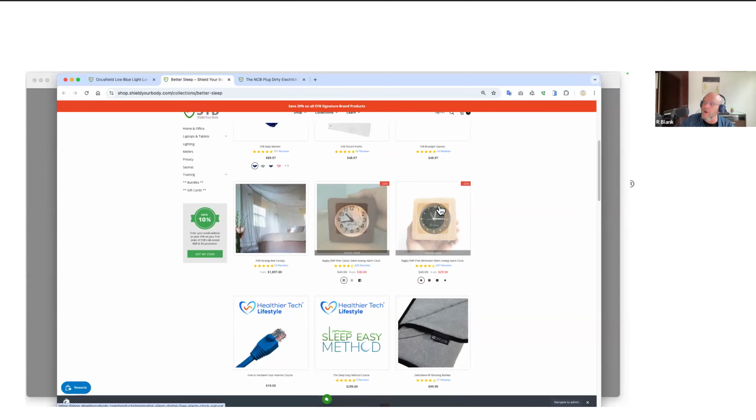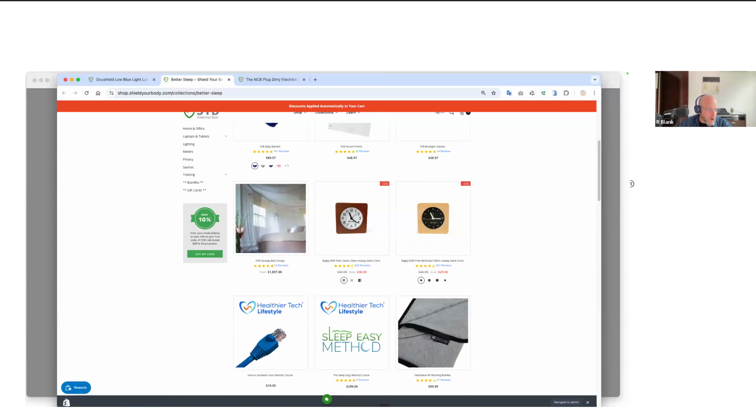These Bagby alarm clocks are really great: simple, elegant, low tech. They just have a single AA battery. So that's what I would strongly recommend. And so you asked what kinds of light bulbs are best: incandescent, full spectrum.